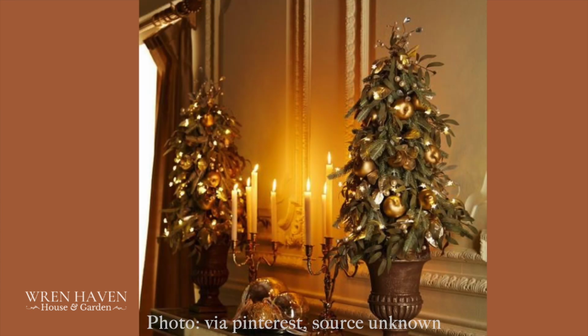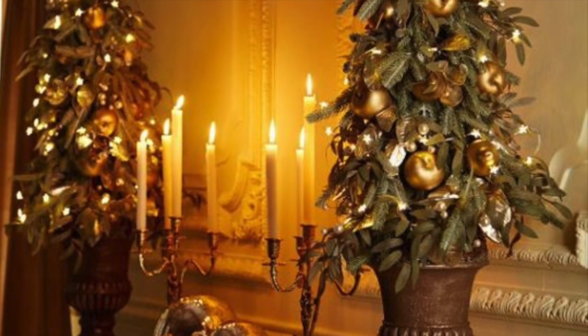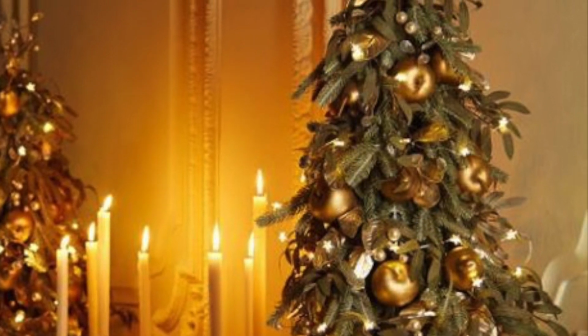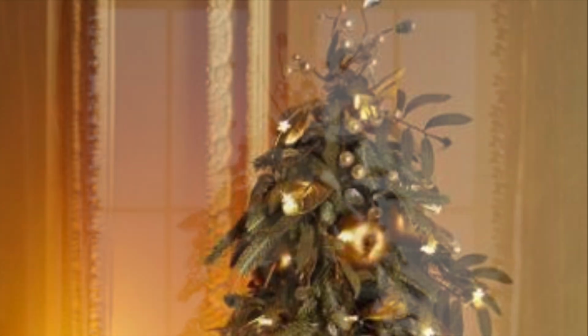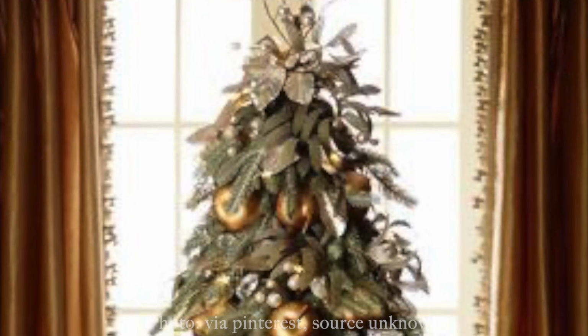And like the last video, I actually saved my favorite for last. These little topiary-esque twin trees. I love these. These gave me that sort of nostalgic, almost Martha Stewart vibe to them. I don't know why. I don't think they are. I wasn't able to find the source for these. I absolutely love the golden apples in this.